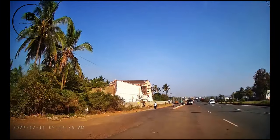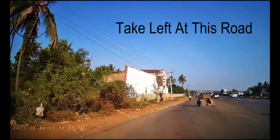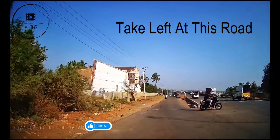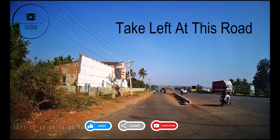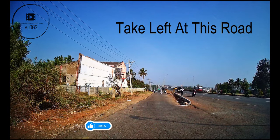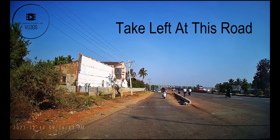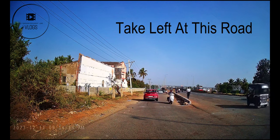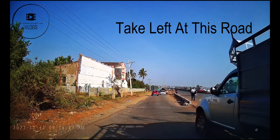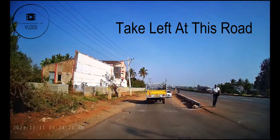Yes, so this is the deviation. You can see straight it goes to Gabur Toll, Hubli, Dharwad, and you have to take a left deviation after that flyover and keep that temple which I showed you in the video as a landmark. Once you cross the temple, you have to get down the flyover and take this left deviation and go straight.